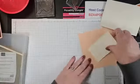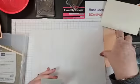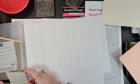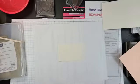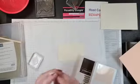Okay, so I'm still thinking at this point this is kind of drab. Then I decided that I would take a scrap piece of paper. Well, that's really a subtle texture, isn't it? It is, but it's pretty, don't you think? Oh, I do. Okay, scrap paper time. Now, I have a 2 1/2 by 4 piece of Very Vanilla, and I'm going to take those colors.